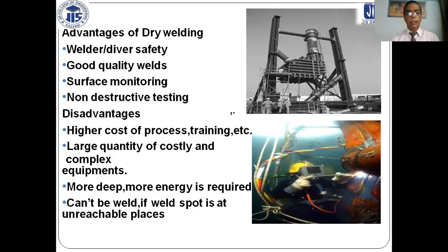Disadvantages: high cost of process, training, etc. is required. Large quantity of costly and complex equipment. More energy is required. It cannot be welded if the weld spot is at an unreachable place.